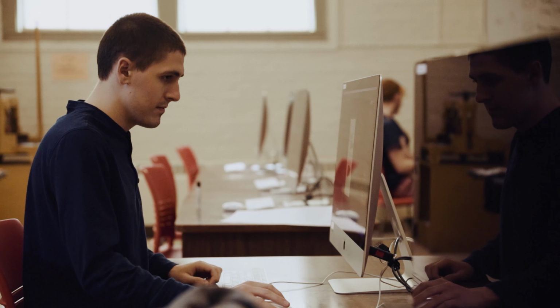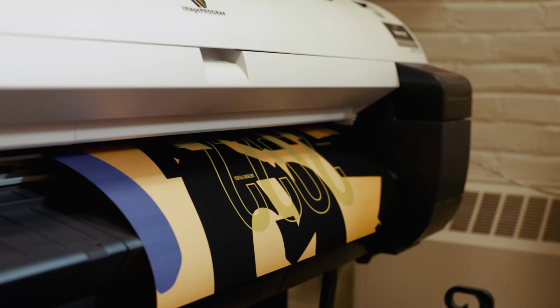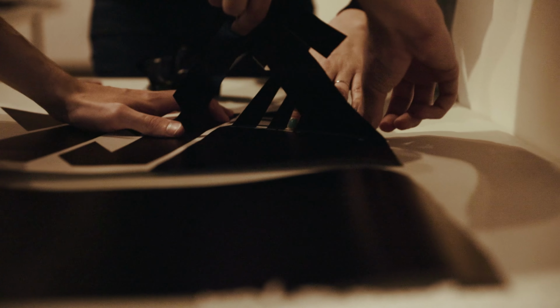There's 2 Mac labs downstairs where students can work with the Adobe programs. We have a large format printer. We have several high-end inkjet printers, as well as a large capacity laser printer. We have a drawing studio, a painting studio, an art gallery, a design studio.